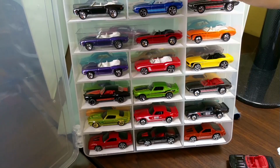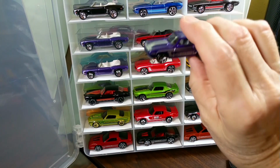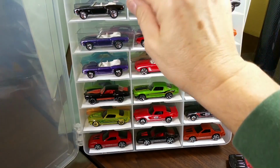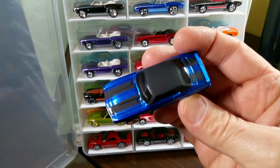Let's see. I'm not crazy about this one for some reason. Just doesn't hit me. Oops. That one. Some of them, you know how it is. Some of them really hit you like, oh my God, look at this one. Whew, wow.